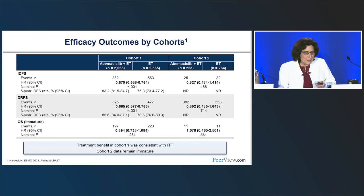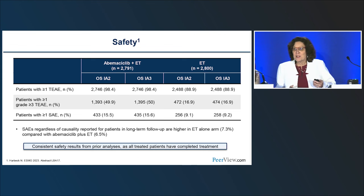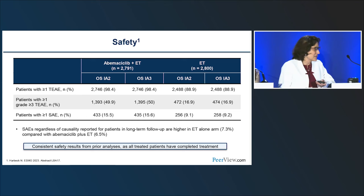What about safety? Well, good for all of us to know that if you take 2 years of abemaciclib and you stop it, all the toxicity goes away. So there's no long-term toxicity, no new safety events. So that's actually really good. We don't see long-term toxicity from these agents.